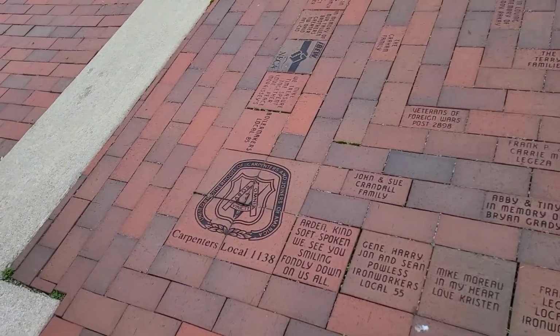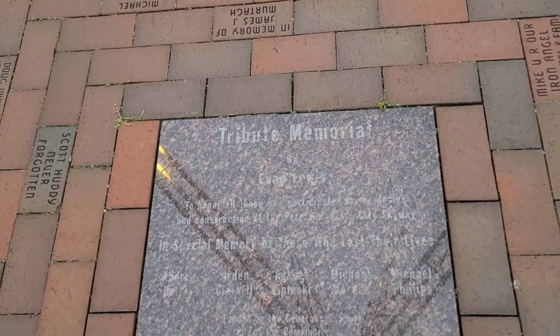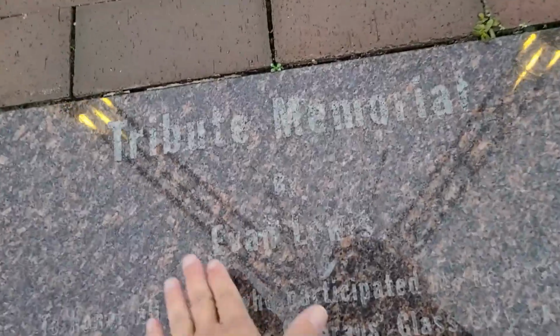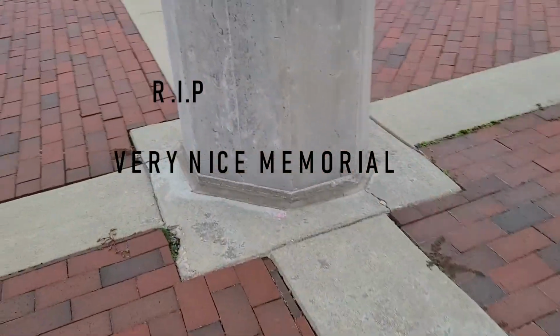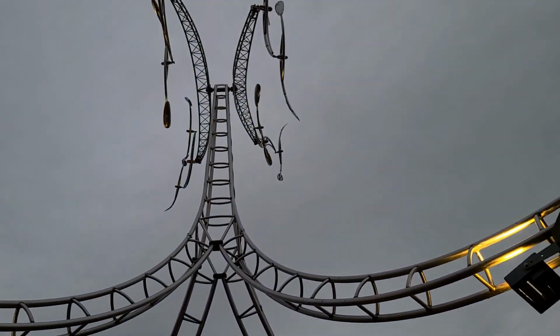Carpenter's Local. Tribute Memorial. By Evan Lewis. Tribute Memorial. Evan Lewis. Iron Workers, Northwest Ohio. That's pretty cool.